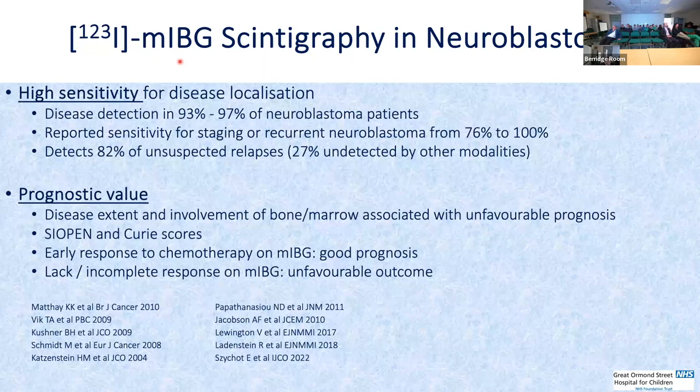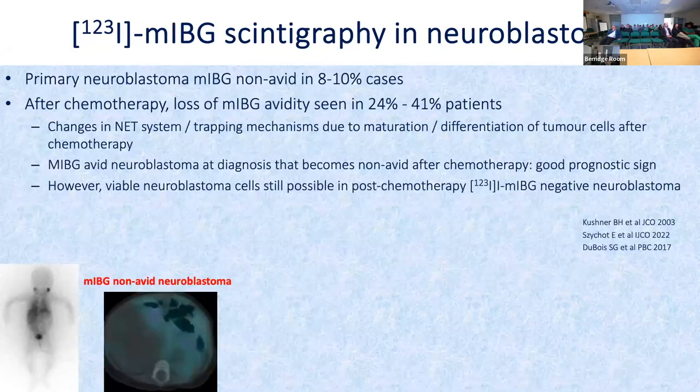So MIBG scintigraphy in neuroblastoma has been shown to have high sensitivity for localization, and good prognostic value. And recently, in the last seven years or so, there have been studies on the SIOP and the Curie scores that show the bulk of MIBG disease, both at diagnosis and following treatment, has prognostic significance. So it's an interesting thing, but it's indicative.